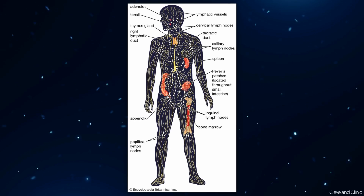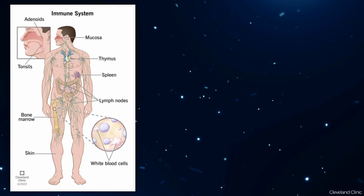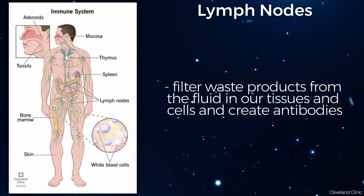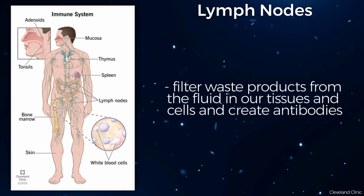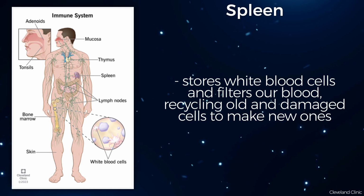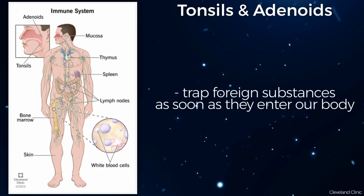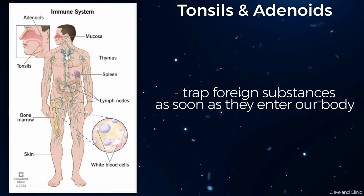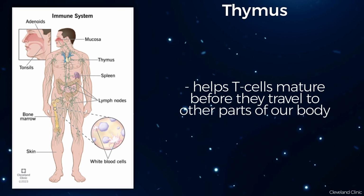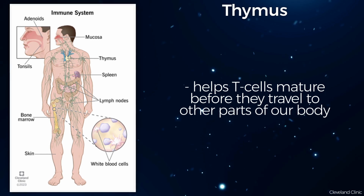systems in the body. Here's a great diagram from the Cleveland Clinic that shows all the main organs involved in the immune system. Lymph nodes filter waste products from the fluid in our tissues and cells and create antibodies. The spleen stores white blood cells and filters our blood, recycling old and damaged cells to make new ones. Tonsils and adenoids can trap foreign substances as soon as they enter our body. The thymus helps T cells mature before they travel to other parts of our body. You might remember a lot of discussion about T cells protecting against COVID-19.